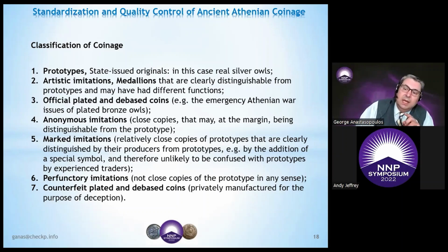So the coin could be original, but if the inspector could identify that it was one of the official plated coins of the city of Athens, they would also remove it from circulation, of course, after the war.